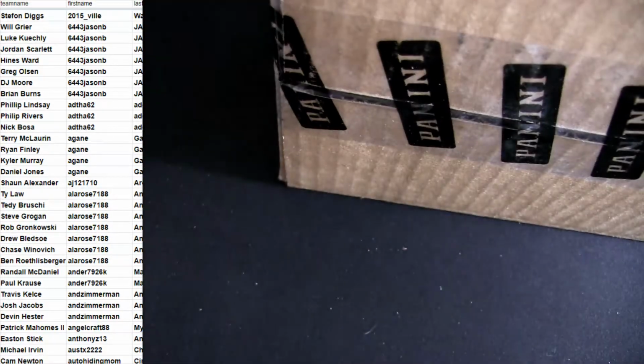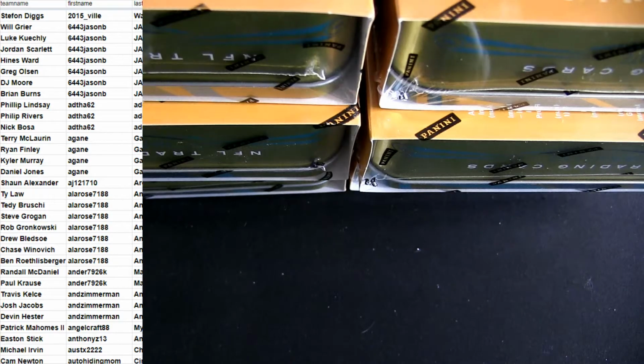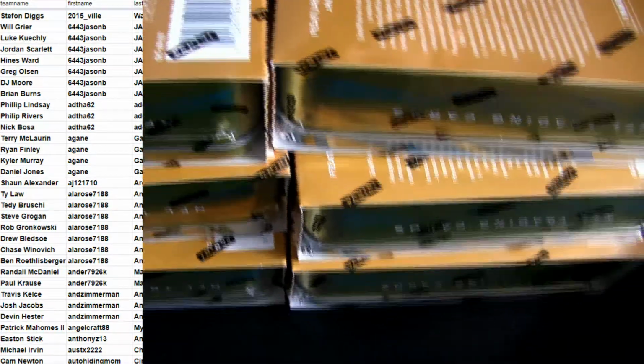Here we go, fellas. Good luck. Let's saw that off. Don't have a case cam there like Hawk, but sealed case. So I'm just going to get these out of the box.